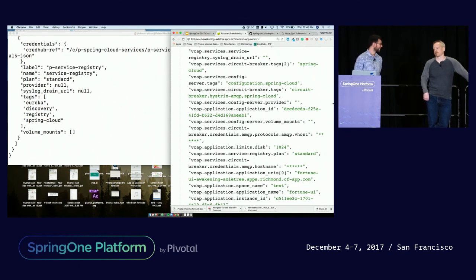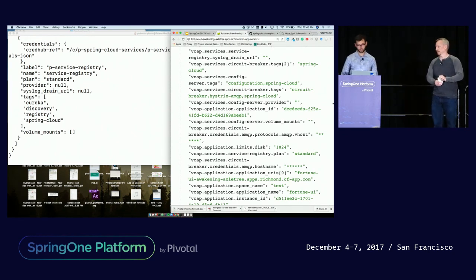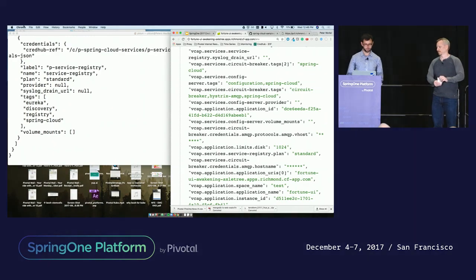Along with PCF 2.0, there will be new documentation that will give some explanation of how service brokers and tiles can find where CredHub is and talk to it and all of that. So I think that might be part of your answer. Perfect. Cool. All right, we'll be outside, so if you guys want to catch up, we can do that as well. Thank you.